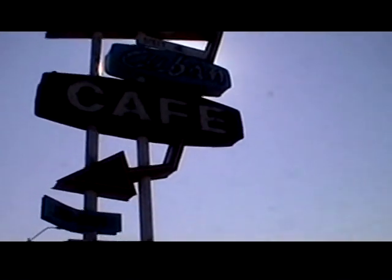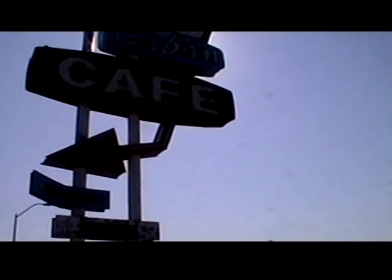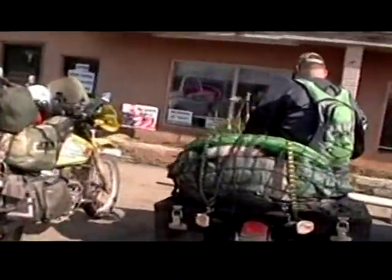Well, we got back to Cuba after riding BDR-553 and 20 and 78 and then 11 back into town. We're going to stop here at the Cuban restaurant. A little rundown looking, but maybe the food's good. Hopefully. I'm going to go on in.